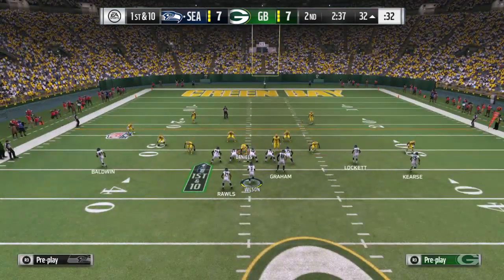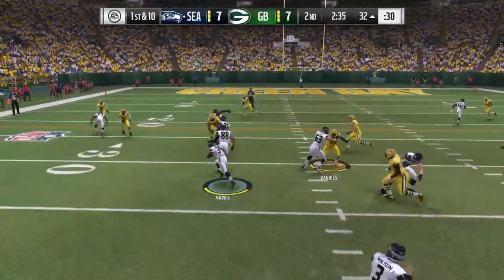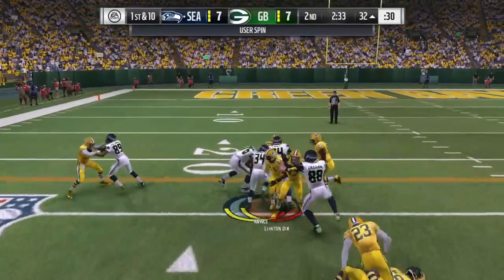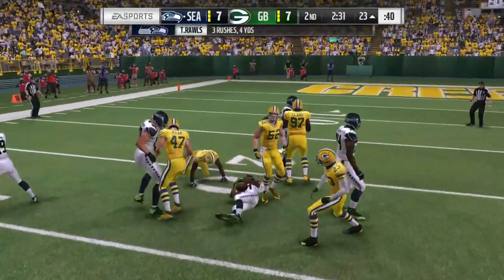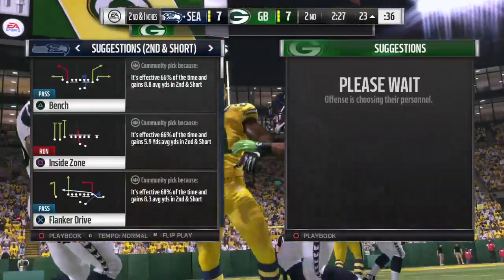He patrols the middle of the field with speed and with fury. First down, this is Rawls. Oh, nice spin. Oh, that brought back bad memories. He'll get it to the 23-yard line. It'll be a pickup of 10 yards.